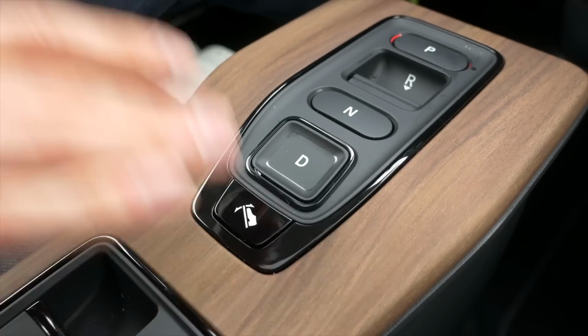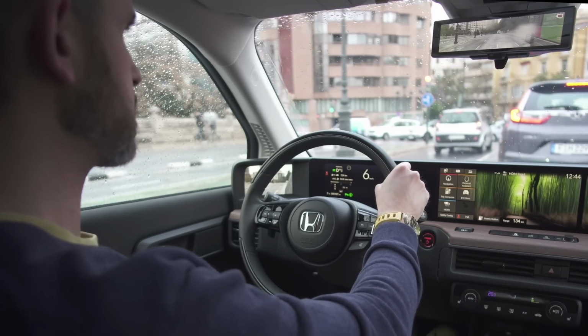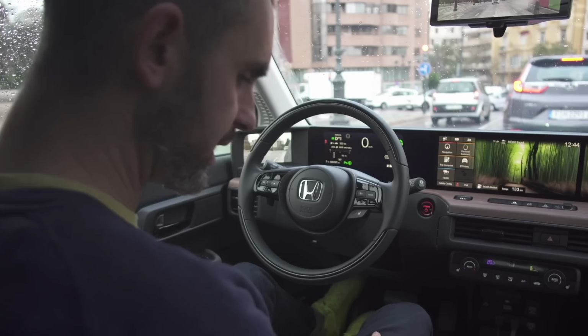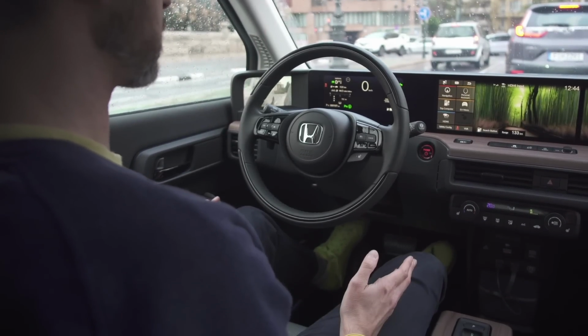When you turn the one pedal driving function on, which I've just done, the regen is aggressive, much more, up to 1.8 G of regen apparently. Yeah, that's quite harsh, isn't it? So no more creep. When it comes to a stop I can take my feet off the pedals without putting it into park, without holding my foot on the brake, the car just comes to a stop.